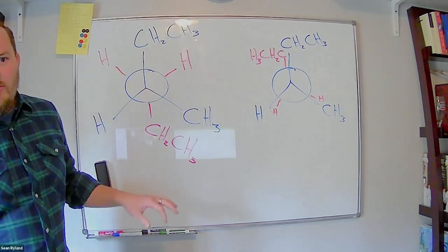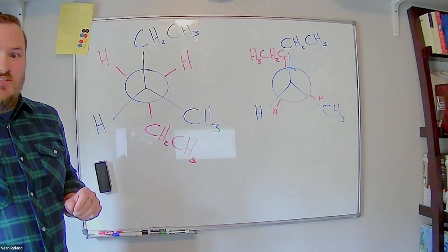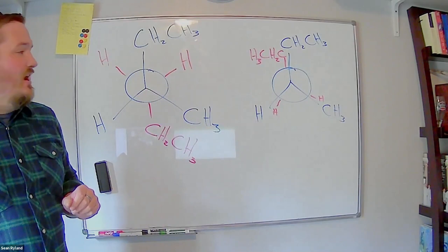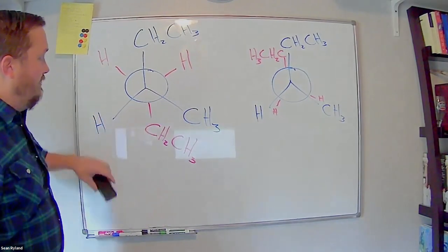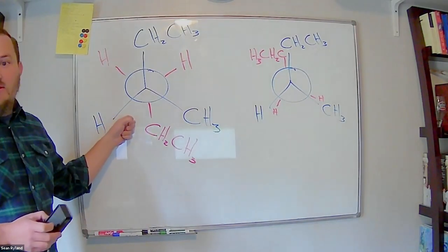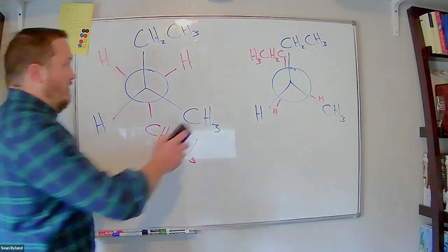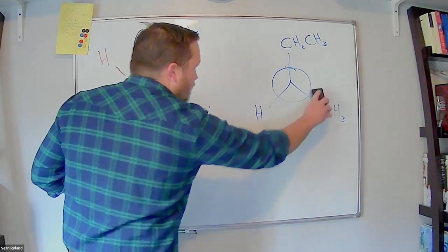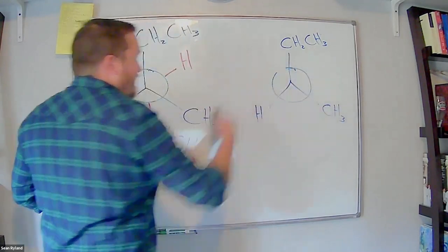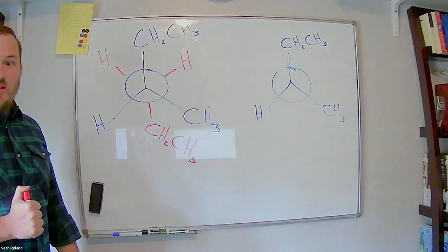And if we were looking for the highest stable state that wasn't a transition state, so what's the highest energy state we could have that's not eclipsed? There are two ways we can rotate these to make a staggered conformer that's not eclipsed.